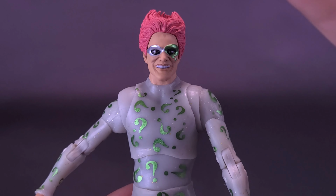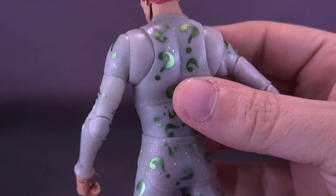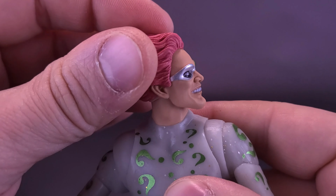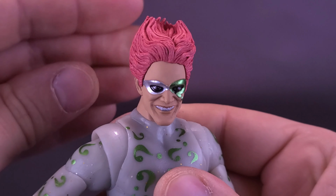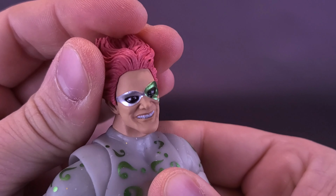Don't love the hair. I think the hair color is one thing that they probably could have done better. But overall, other than that, the figure looks pretty good. For Riddler's articulation, if you're familiar with the other Riddler, then you'll be familiar with this Riddler. The head is on a ball joint, so it allows the head to rotate all the way around. The head can look down that far and look up, and you can also move it back and forth.